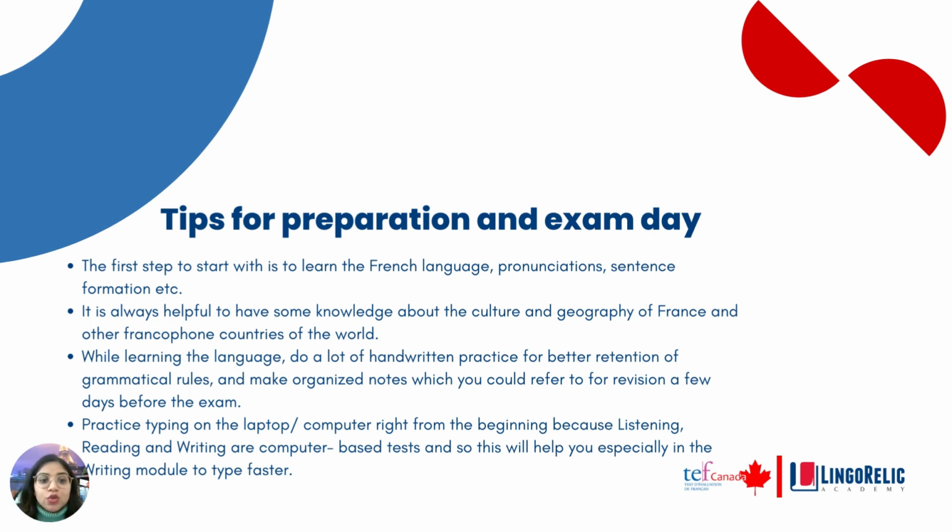While learning the language, do a lot of handwritten practice for better retention of grammatical rules and make organized notes which you could refer to for revision a few days before exam. A lot of students are generally unorganized in the way of their making notes, which is why they find themselves a little lost as to where to refer to for their self-study. So day one onwards, when you start your French language learning journey, your notes are handwritten because that helps with retention. Plus, they are very organized, so if you want to refer to them later at any time during your self-study, it can come handy.